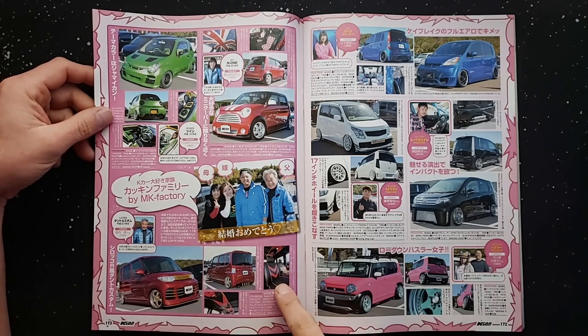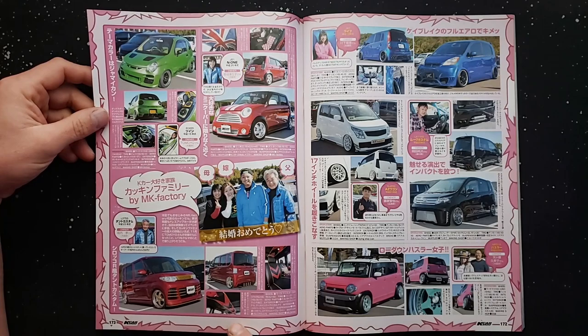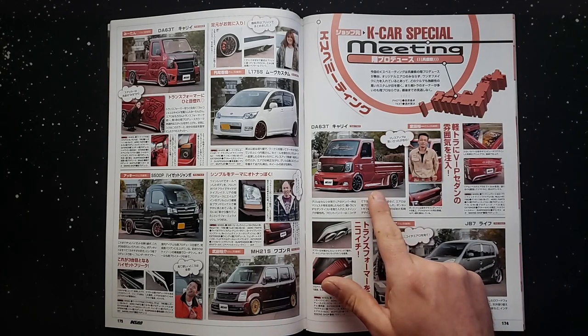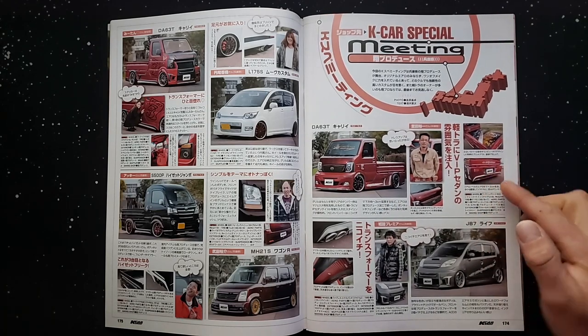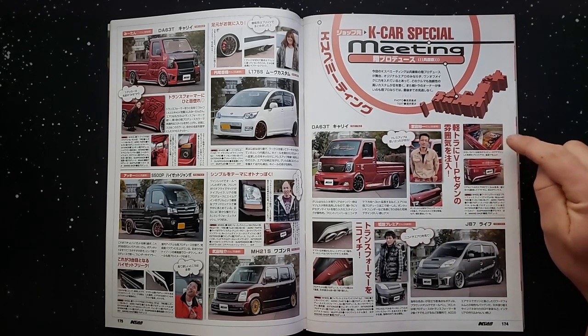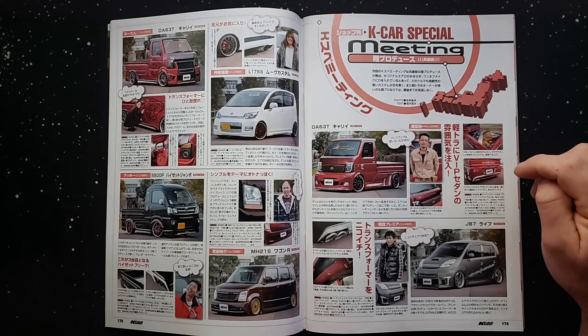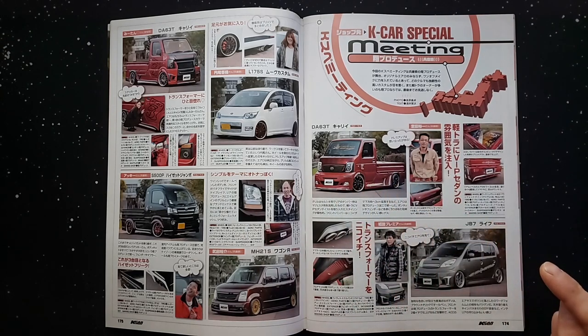Arrows. You sit here. That's what the arrows are for. This is the front of the car. Just in case you didn't know. Over we go. K-car meeting. Looks like show produce. Probably is show produce. Yep. Show produce. That's a cool artwork on the Torno cover back there. Nice. Does it have any Asian Kung Fu movie weaponry on the side? Nope, doesn't. More show produce down here.